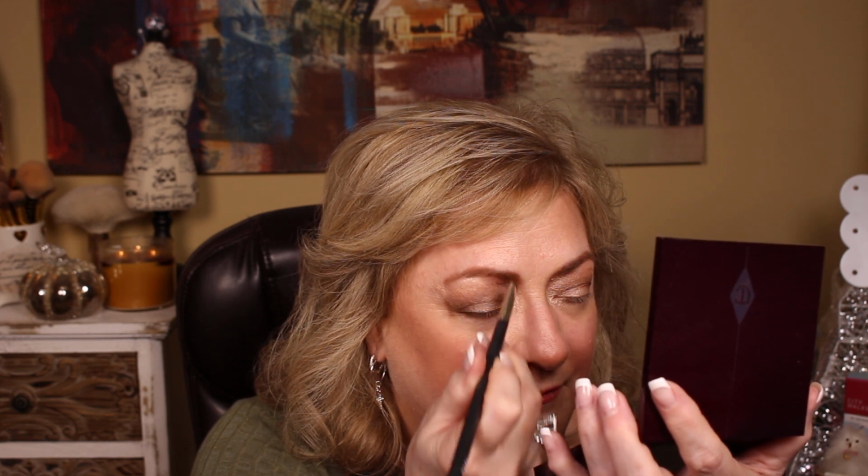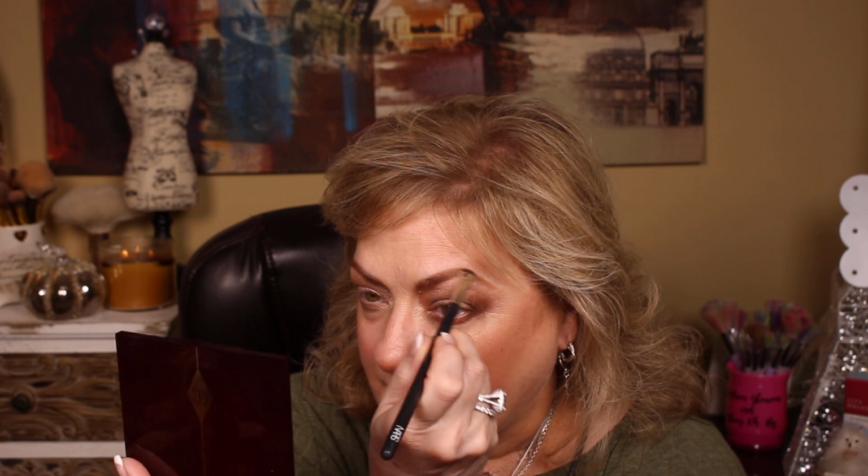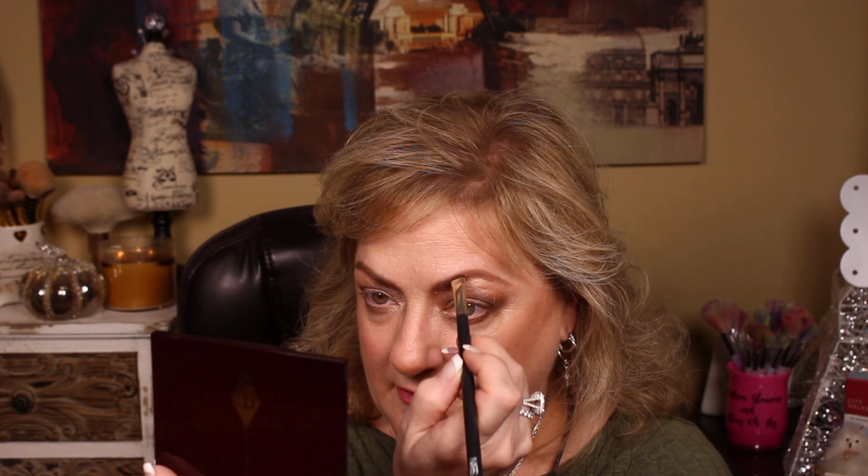I'm trying to get that to get to a point. And then we're going to come under here and build this up a little bit. There we go. Now this actually is lower. So we're going to build that edge up. There. And I do try to make sure I fill in whatever this color is in my brow hairs. Don't overdo the ends. There. I think that's about right.